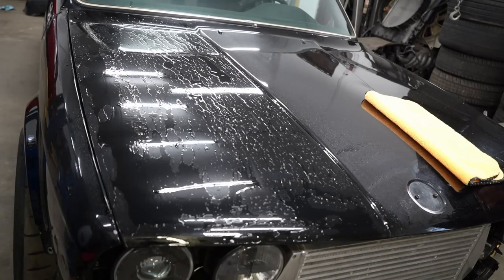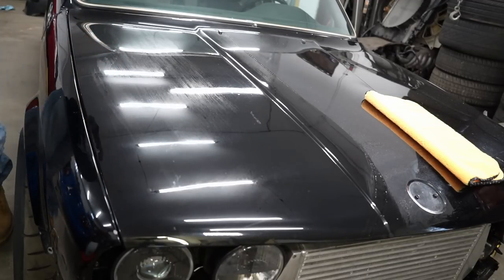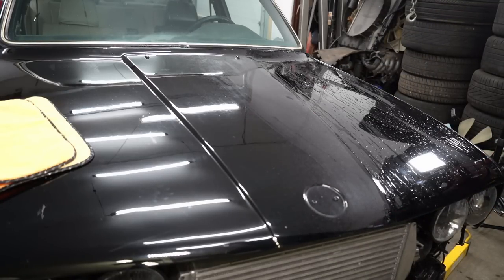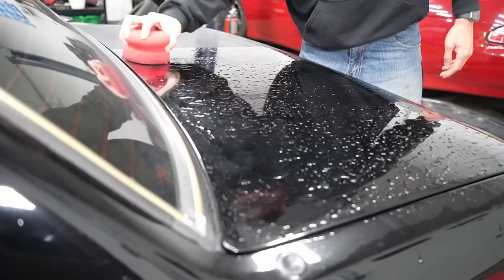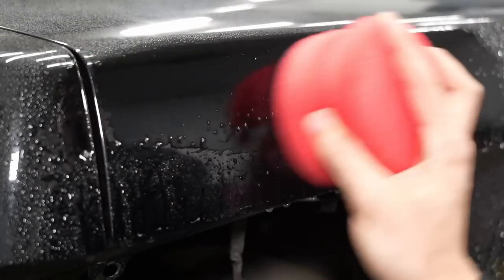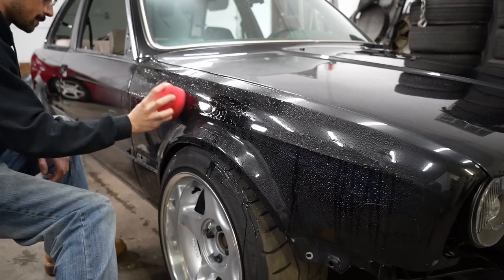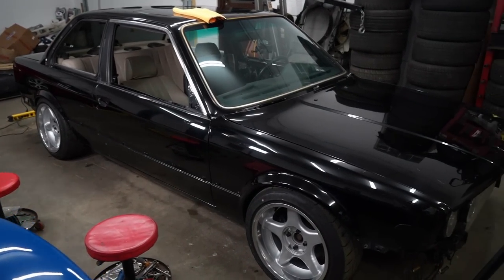There we go. That side is done. That part is ready for compound. Ooh, and it feels super smooth. There we go, the hood is done. Now I gotta just do that to the whole car. Car is now fully clayed and it actually does look a lot shinier now.